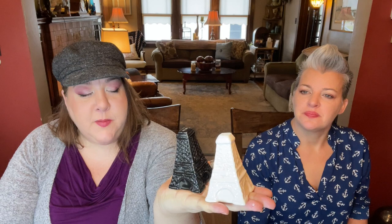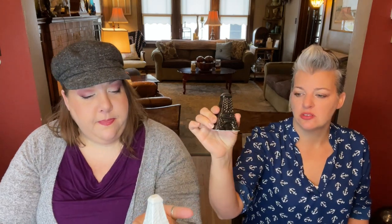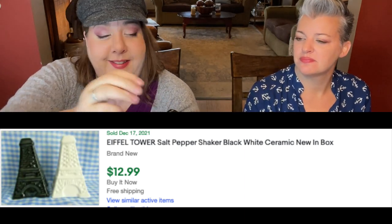I really like these because it's easy to tell which is the salt and which is the pepper. But this is definitely the salt. What I also like about these is they were cheap because they were in the bins. They were 49 cents because they were kitchen ceramic. Probably cost me 20 cents.